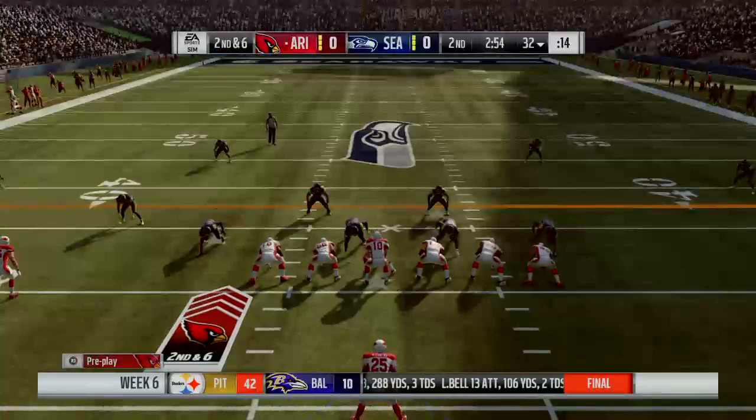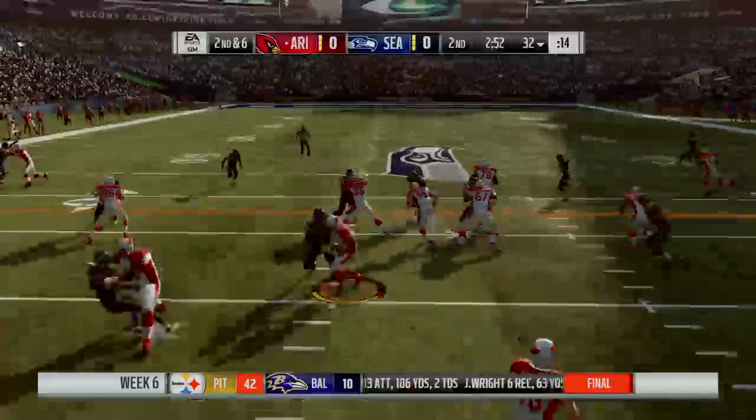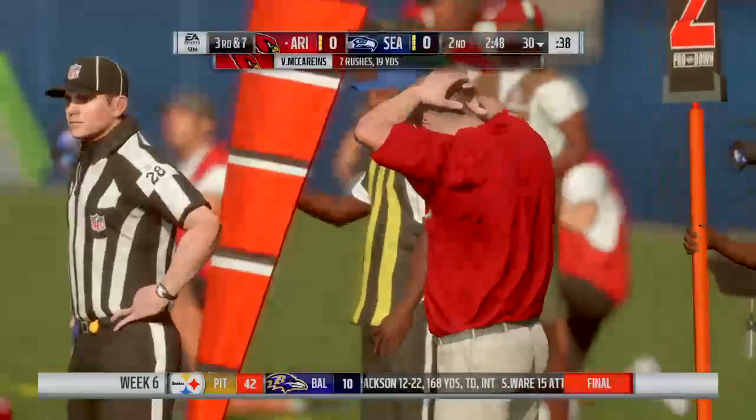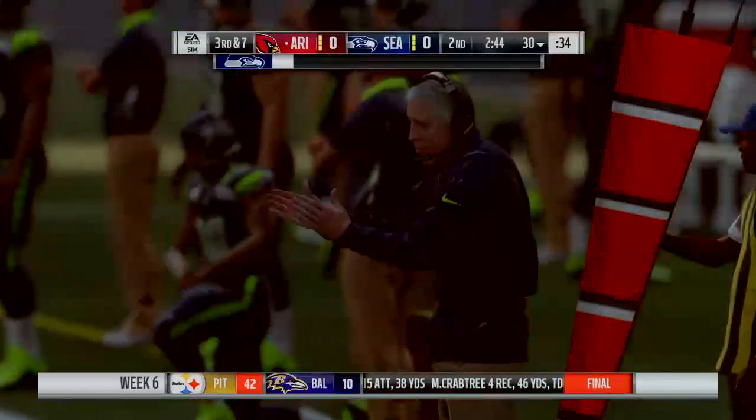I call that play a success. A nice inside run sets up a very manageable 2nd down. A very solid gain on that play. And they'll lose a yard that time, and that's going to lead to a 3rd down.